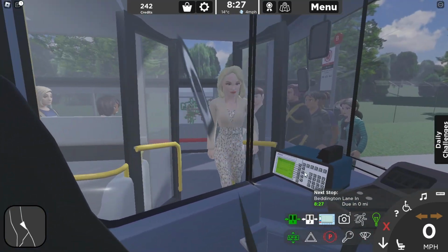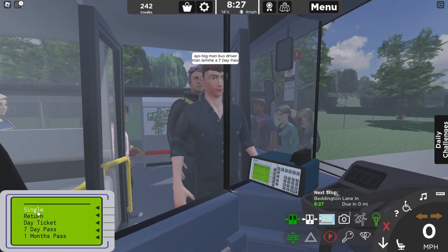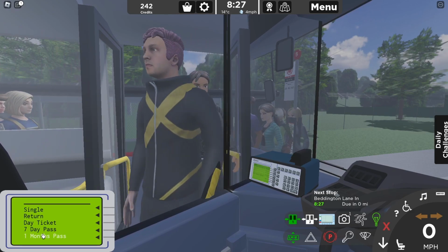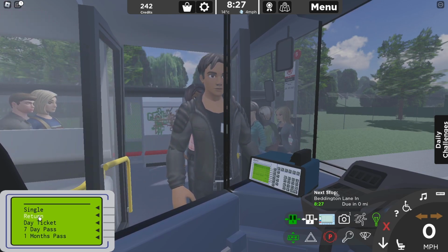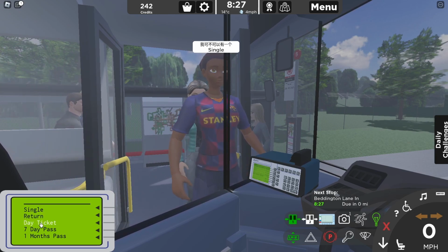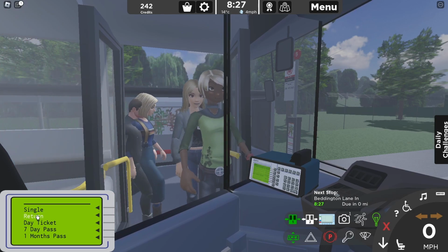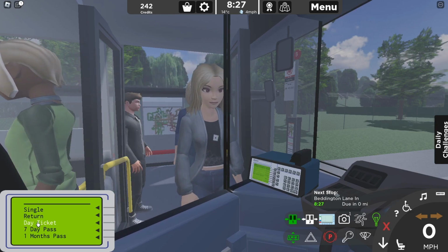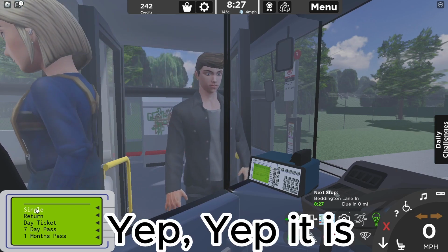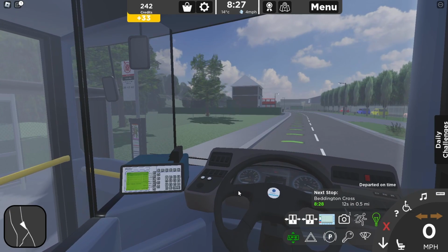I didn't need to put the handbrake on there. You can have a single, yes. You can have a 7-day pass. By the way, if you wonder, if you were to play this midday, there wouldn't be as many passengers because I think it's rush hour. I'm not too certain on that though. I tried to close the doors just a bit before then.